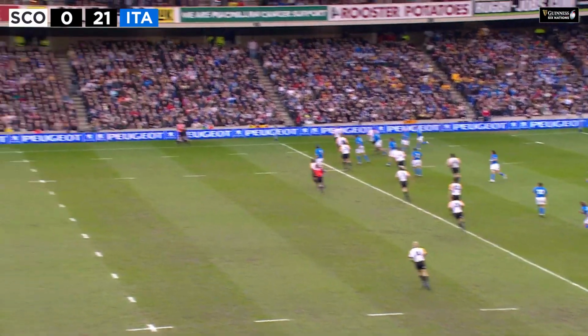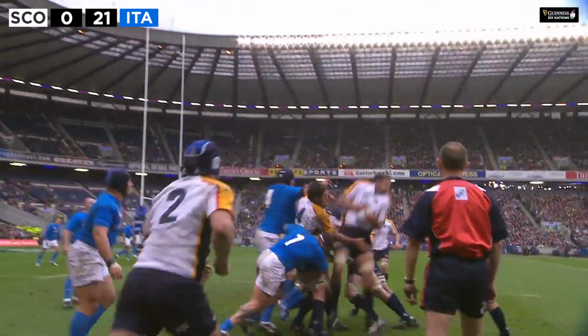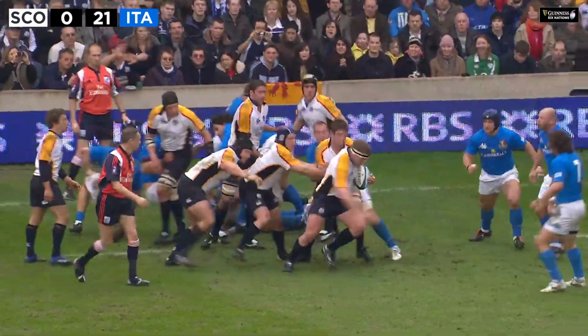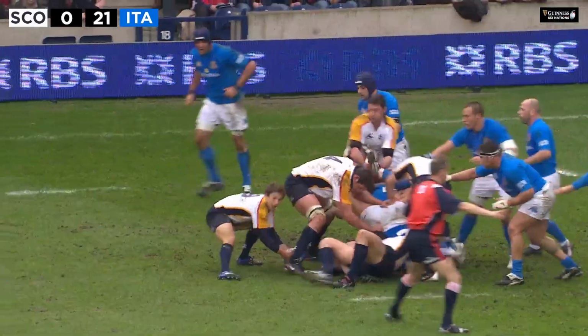If you've just joined us, that's not a mistake. 21-0 to Italy, and just 7 minutes gone. Scrum to the front by Murray. Go on, out you go, please. What an 80-second count this has been. A wheel and a drive from the sturdy men of the front row. Hands out, Blue. Stay there.